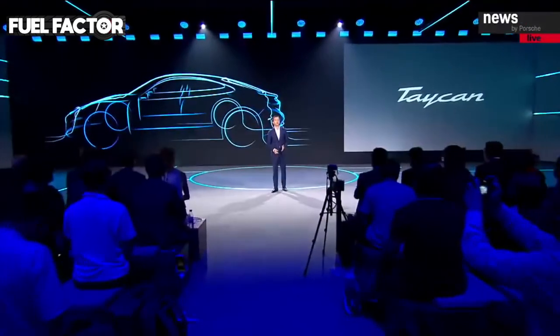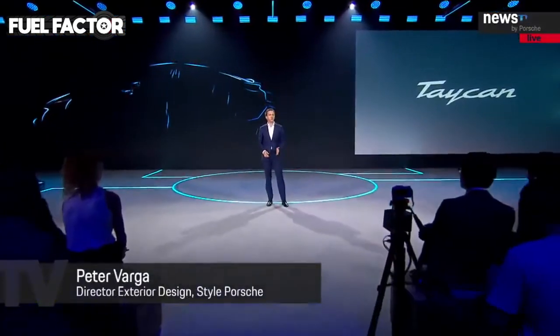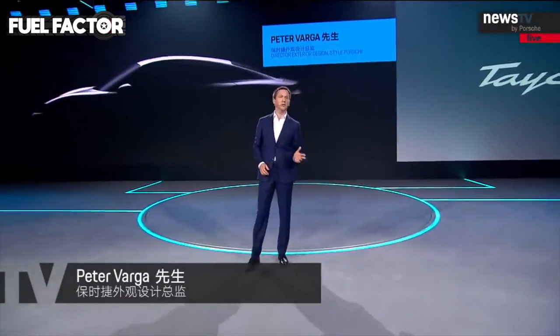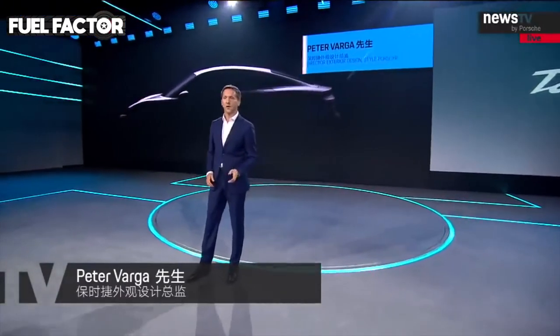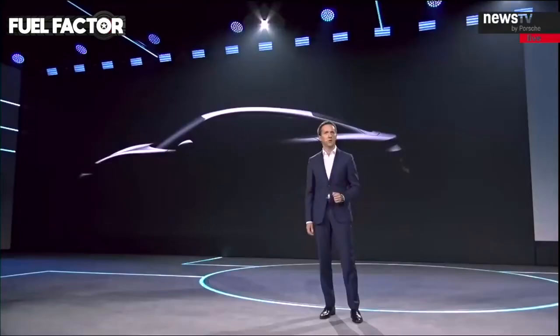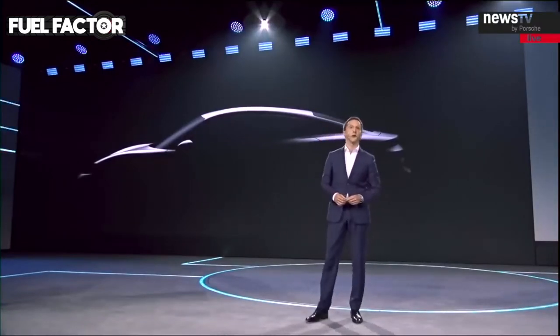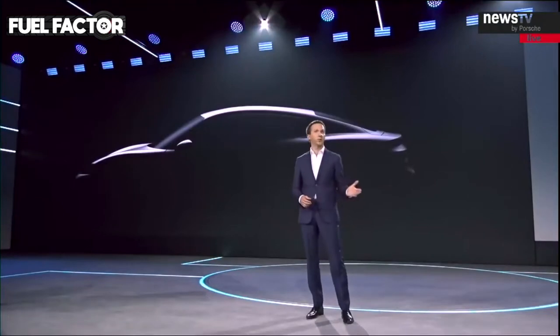Gentlemen, creating a new icon. This and nothing less was our vision when we started with the initial sketches for the Taycan, the first fully electric sports car for Porsche. A challenging and at the same time a very exciting task. There was no role model, but one thing was very clear. We were not starting from zero. An electric Porsche has to fit perfectly to our sports car family.